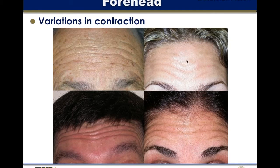So depending on how the lines are, you have to adjust. You can see here that on this area, he's got 1, 2, 3, 4 lines. Over here, it's just 1, 2, 3. So he's got stronger or more pull here. And you can see that the eyebrow even raises higher. So here, if you wanted to get a symmetrical look, you'd want to put a couple more units in each one of your spots here to balance.